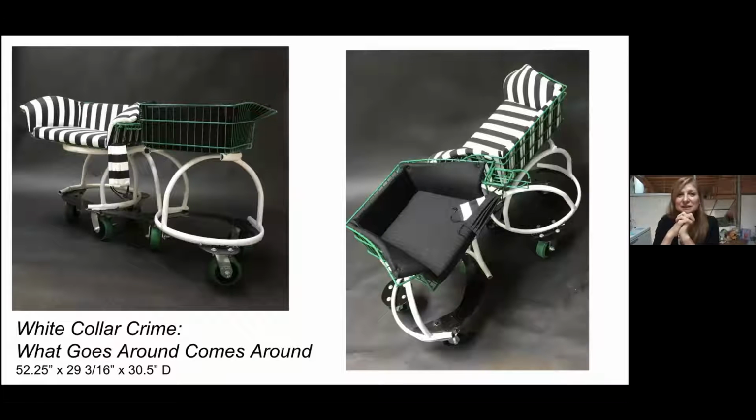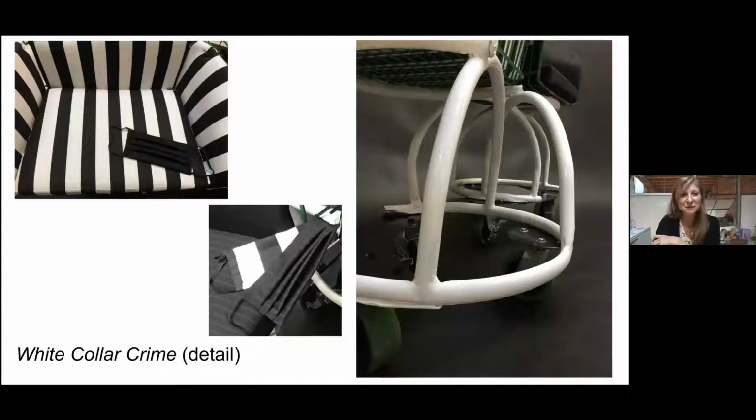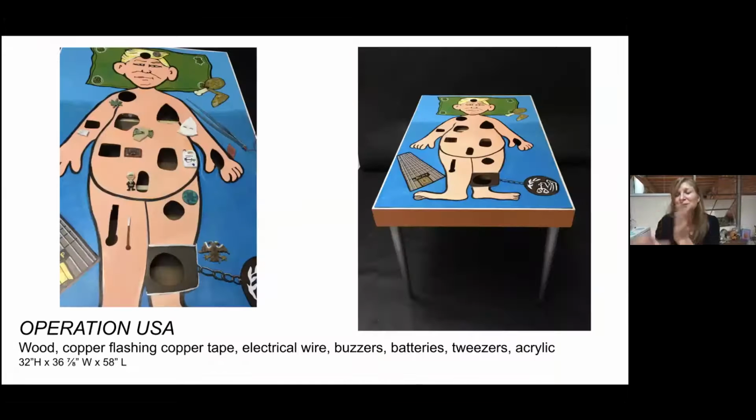So what you will see as the fabric is this beautiful upholstery job with wool pinstriping on one side and black and white striped jail fabric on the other. And because of our current situation, each chair has a matching face mask to go with it. Here are some details of that beautiful upholstery, and underneath you'll see the steel rods that I bent with the hand roller, and there are green wheels that go with it.